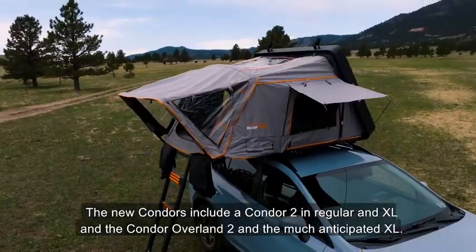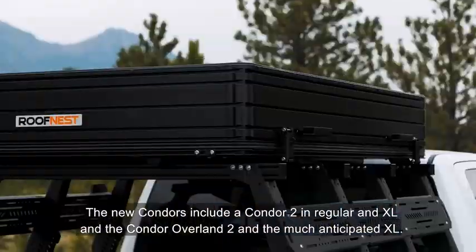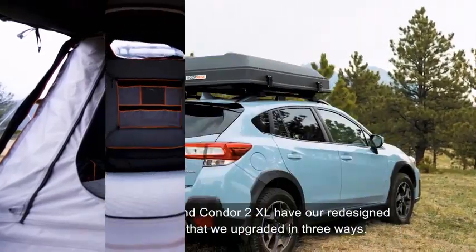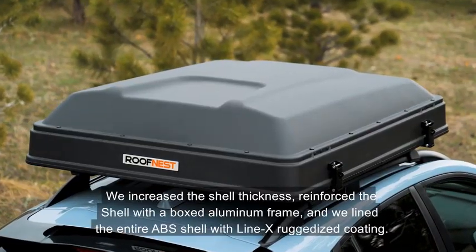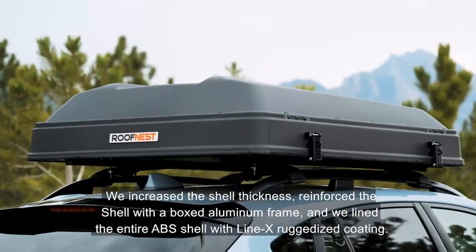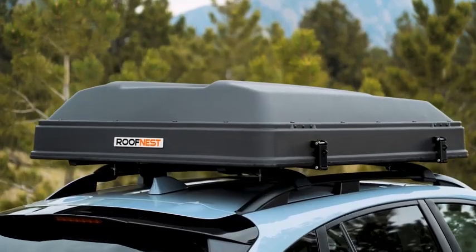Built with a heavy-duty PC/ABS shell coated in Line-X, the Condor 2 XL is engineered to withstand the harshest elements. From torrential rains to rugged terrain, its waterproof construction keeps you dry in all conditions, while the hard shell design ensures long-lasting durability and protection during travel. The tent sets up in under a minute thanks to its gas strut-assisted mechanism, making it incredibly user-friendly for quick getaways or late-night arrivals.